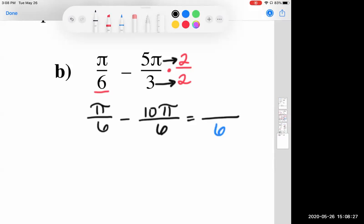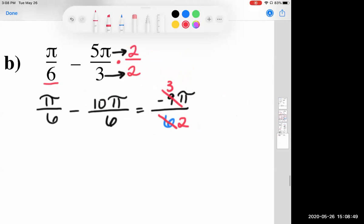Pi minus 10 pi gives us negative 9 pi. Now, before we box it, we see we can reduce it. 9 and 6 have a common factor of 3. 6 divided by 3 gives us 2. 9 divided by 3 gives us 3. So this simplifies to be negative 3 pi over 2.